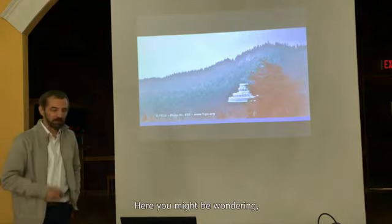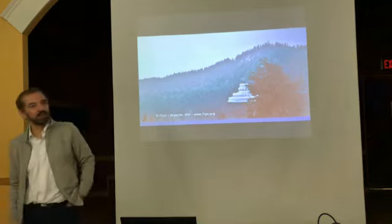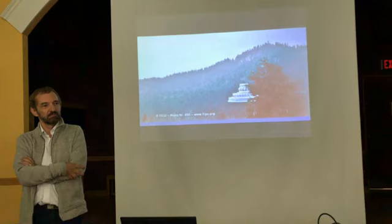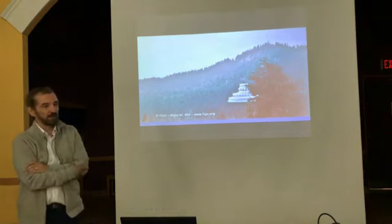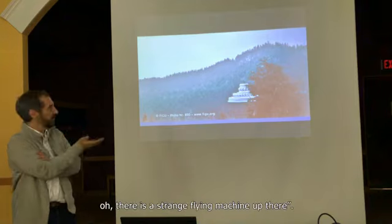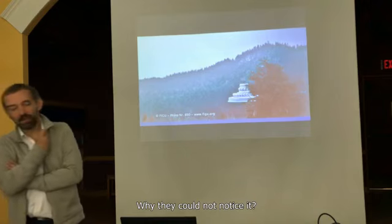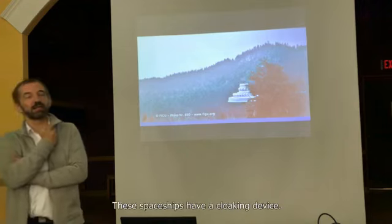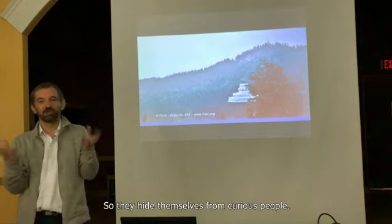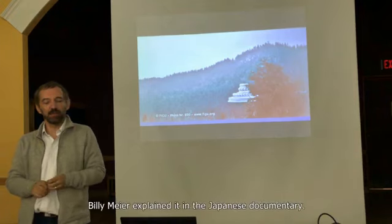Here you may wonder, how can Billy be walking in the countryside in Switzerland taking pictures of the UFOs and nobody noticing? Because this one is 2 hours later, there should be a neighbor or somebody there just looking at, oh, what is that guy doing with that camera? Oh, there's a strange flying machine there. So why didn't they notice it? This spaceship has a cloaking device, so they hide themselves from curious people. Billy Meier explained it in the Japanese documentary.